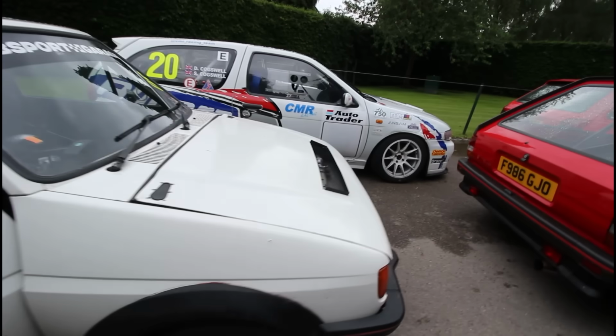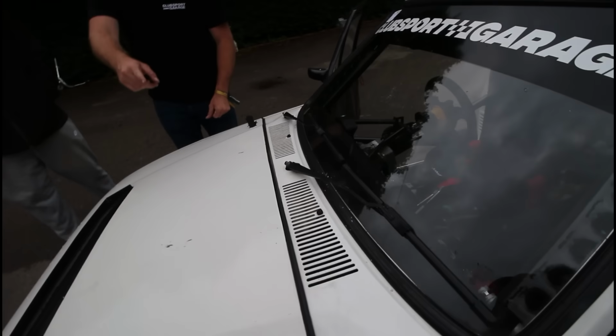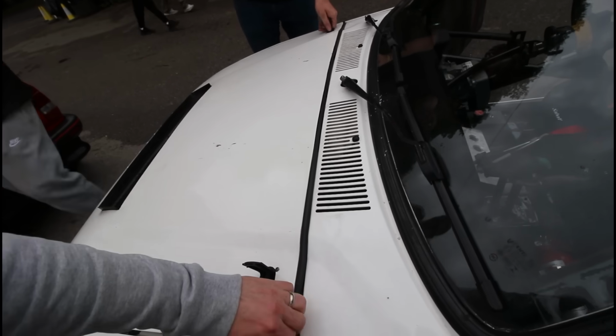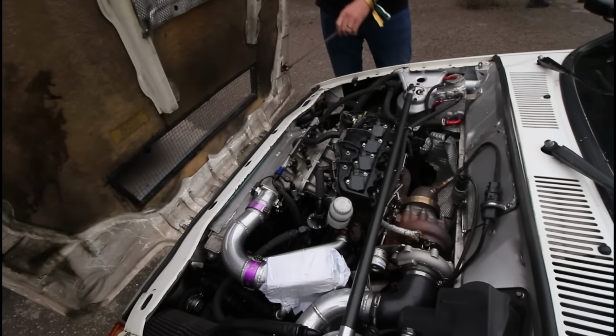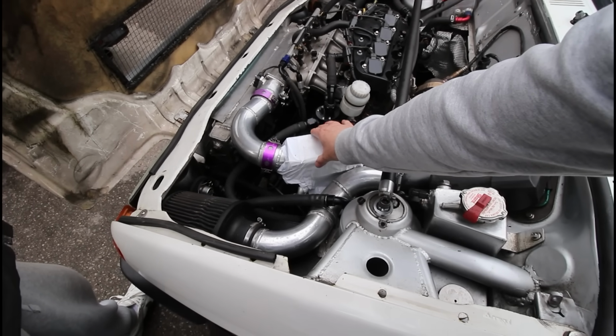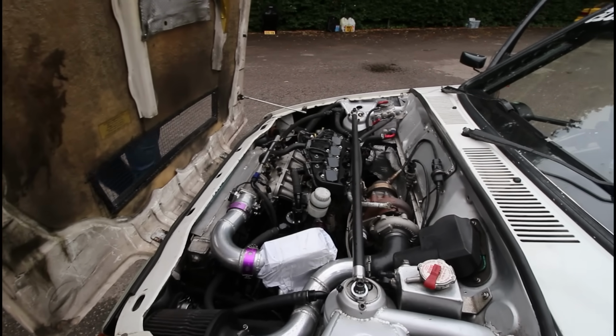This is EcoBoost. EcoBoom. Well, the intercooler's in the EcoBoom. Oh yeah, he's blown up the intercooler already. Intercooler boom. Just give it a push down, just make sure the pins are out. There you go. Pop the hood. So yeah, the intercooler blew off the intake this morning, so he's had to run it on low boost and tape it up for the rest of the day.